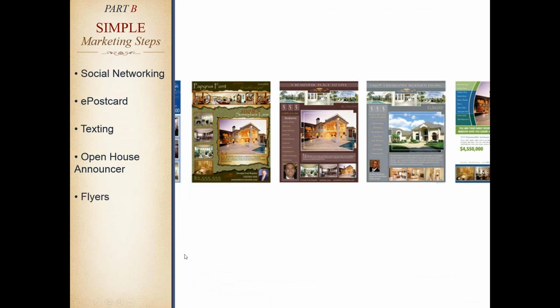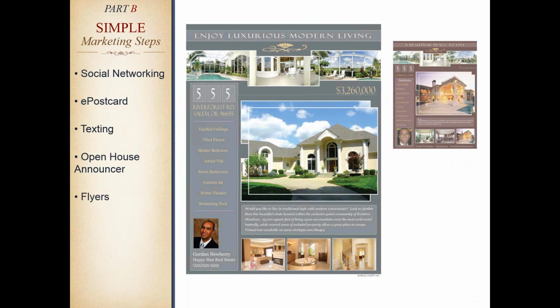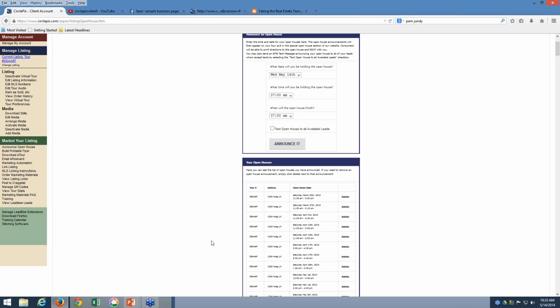Flyers. You can build your own professional, customizable flyers in your account. You could build them in 5 minutes. Let's look at this. Right here, all you have to do is click on Build Printable Flyer.